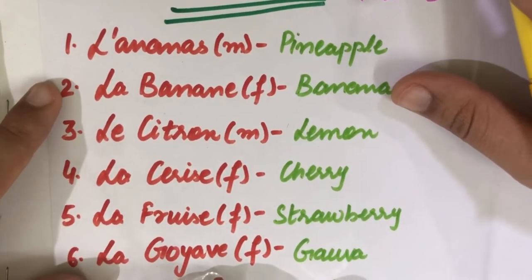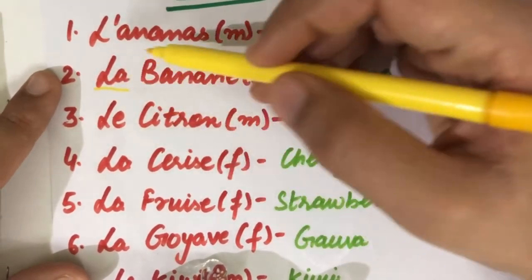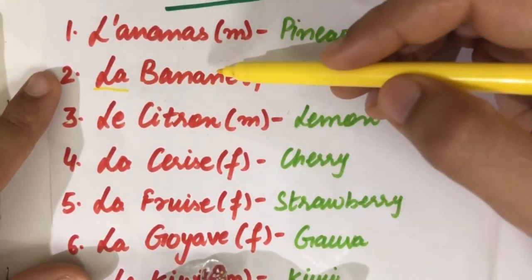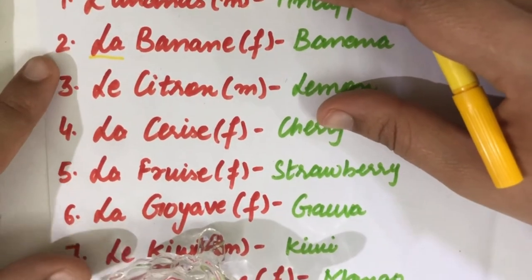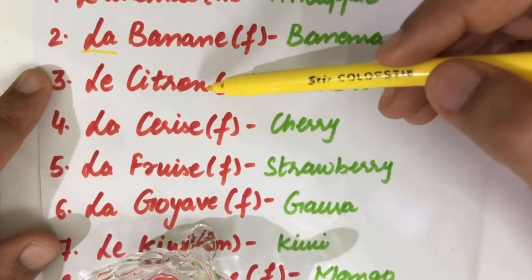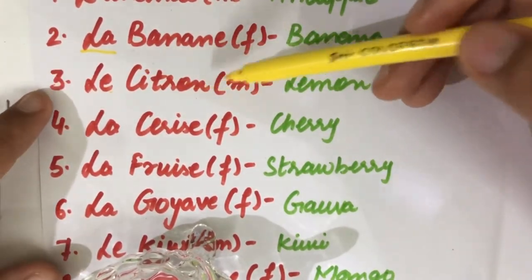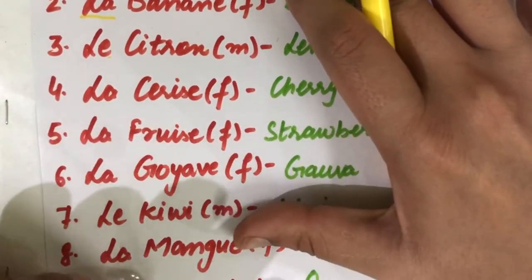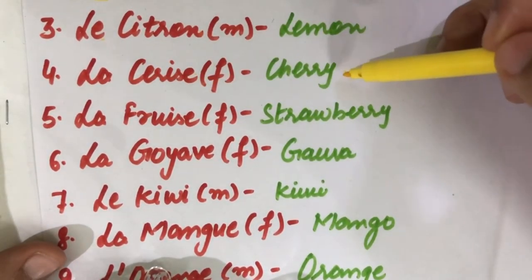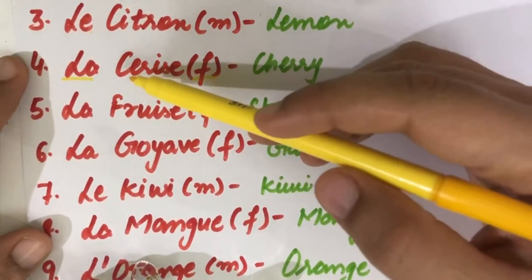Alright, number two is la banane. This is feminine, accordingly la is used here, and as the name indicates, this is banana. It is pronounced la banane. Next is lemon. What is lemon called in French? That is le citron. This is masculine, so le is used and this is known as le citron. Next is number four, that is la cerise. This is cherry and as this is feminine, accordingly la is used here. So this is la cerise.